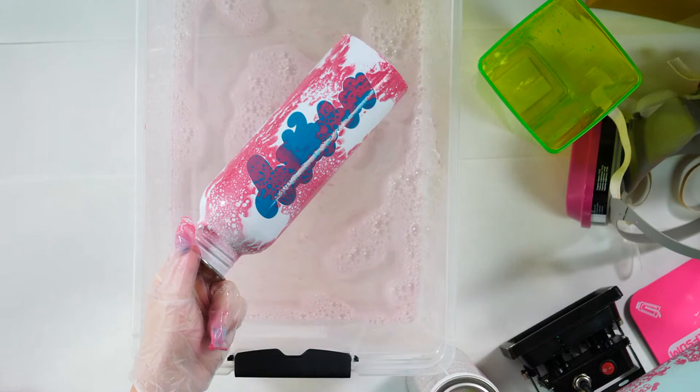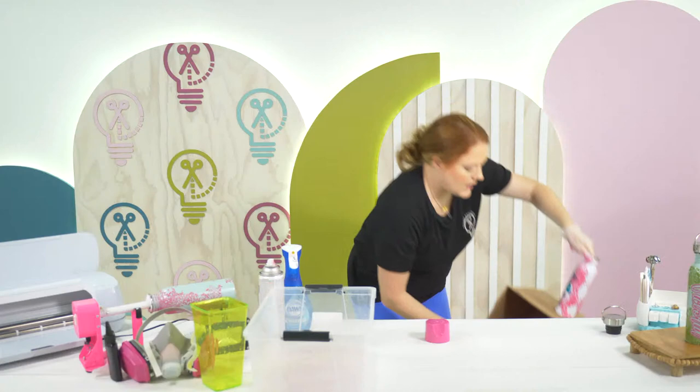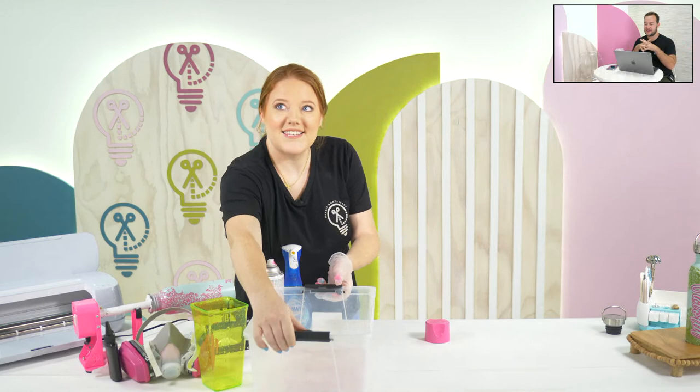So I'm going to set this to the side to dry. Okay, so that's going to be drying. It's such a fun project.